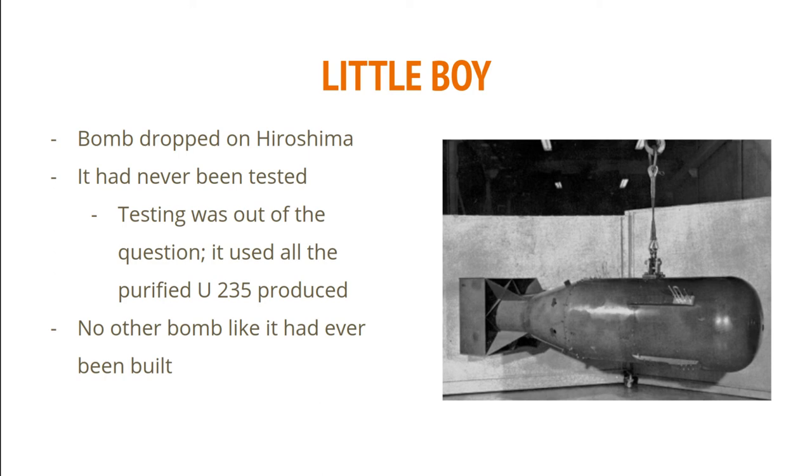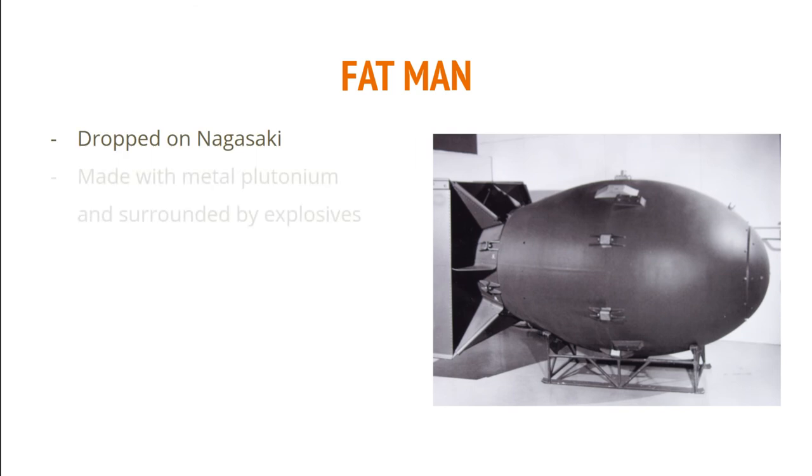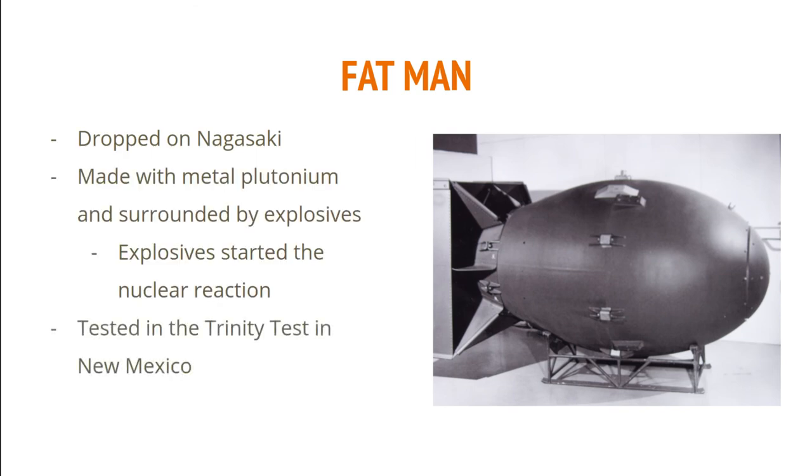When they decided not to surrender after we dropped the first bomb on August 6th, we kind of gave them a day. When they responded on August 7th or August 8th and said that they weren't going to surrender, we then kind of turned to what we call Fat Man. And this was a different type of bomb. Little Boy used uranium. Fat Man used plutonium. And this is the fusion weapon that I'll show you in a second.